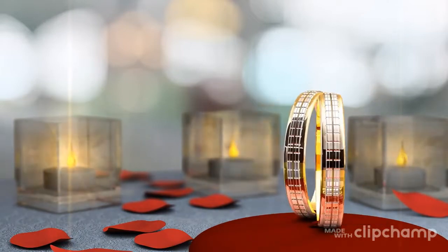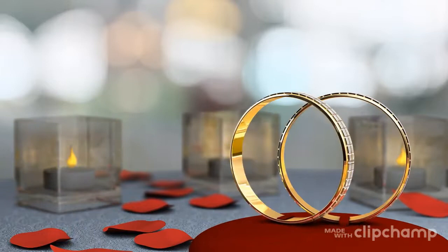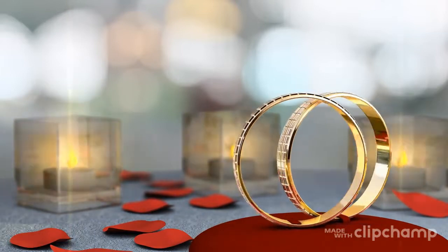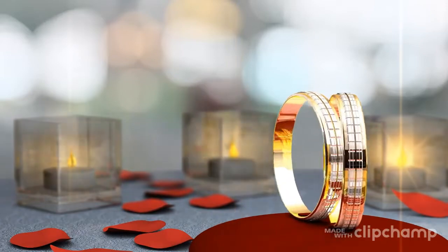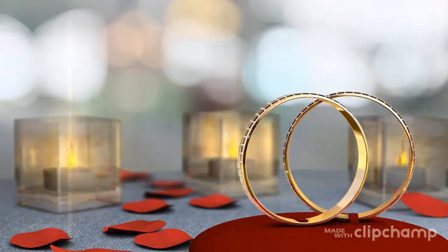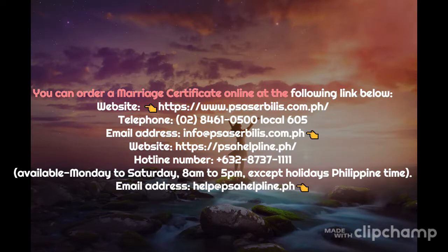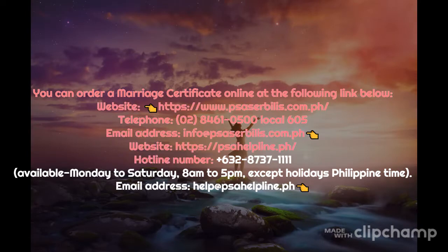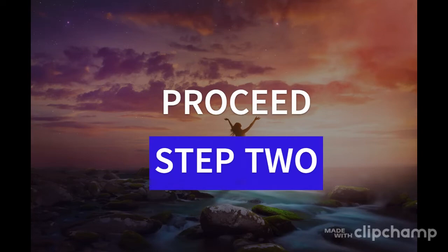I order it online via Caesar. Below are the accredited partners of the Philippine Statistics Authority, PSA, for the online ordering and nationwide delivery of PSA civil registry documents such as birth, marriage, death certificates, and certificate of no marriage, CENOMAR. Please keep in mind to order your documents only from the legitimate websites stated on the PSA website. If all your documents are complete, you can now proceed to step 2.